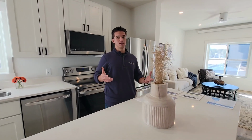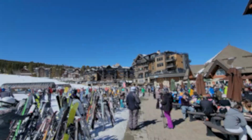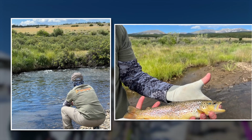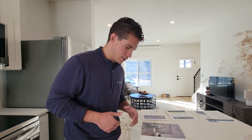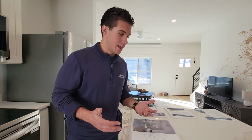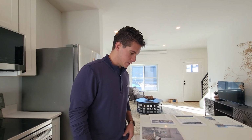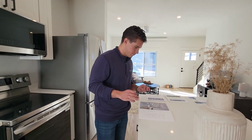You're only a 25-minute drive to downtown Breck, so great proximity to skiing. Fly fishing is a 10-minute walk from here. Low taxes, according to the agents and developers, and $640,000, and you're getting all this stuff, and you're grossing more than 10% on your rental. It's just absolutely insane. So yeah, fantastic stuff.